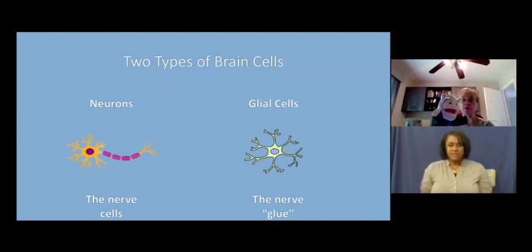So there are 2 different kinds of brain cells. We already talked about the neurons. They're nerve cells. And the picture actually is a pretty good picture of a nerve cell, but it's only one kind. There are lots of different nerve cells in our brains. And then there are glial cells.